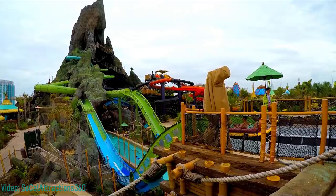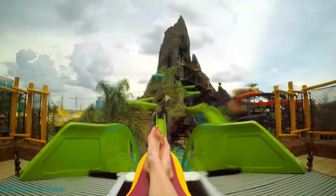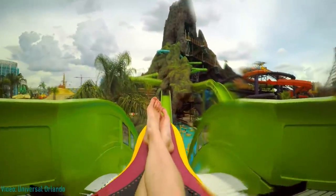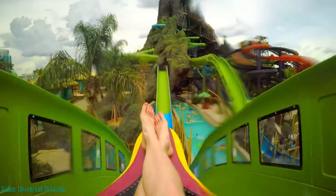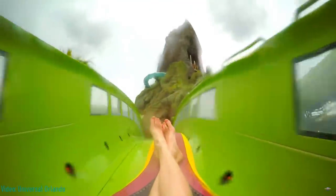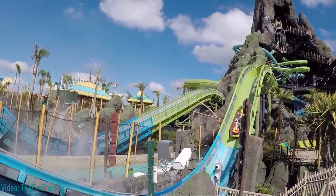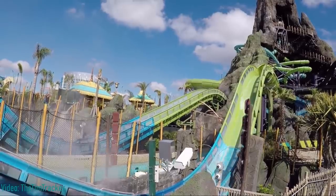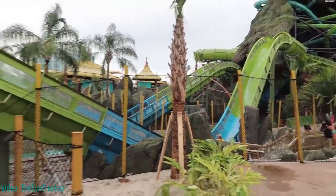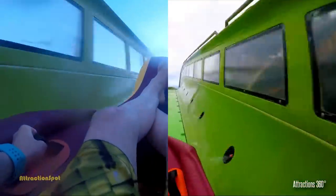Prior to starting down the course, each boat is weighed to assure it's under the rider capacity. As a boat heads downhill for each drop, proximity sensors located under the slide surface sense and form the boat's velocity profile. The ride's computers then calculate what kind of power will be needed to propel the boat back up the hill using the linear induction motor setup, and adjust as needed. This live system adaptation provides riders with the same experience each time, regardless of the group size.